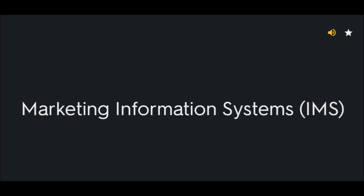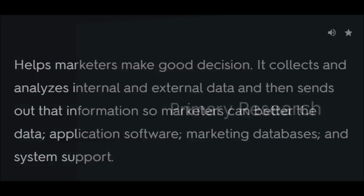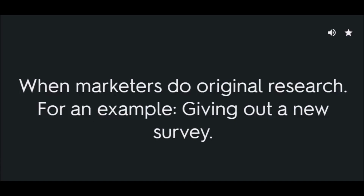Marketing information systems help marketers make good decisions. It collects and analyzes internal and external data and then sends out that information so marketers can better use the data. Application software, marketing databases, and system support. Primary research: when marketers do original research, for example, giving out a new survey.